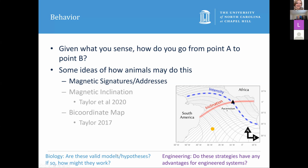Because the way these things are always posed is based on really awesome behavioral data and really awesome animal experiments. These are not easy experiments to do. We can see that animals respond to inclination and intensity. And so maybe from that, you can infer that an animal might be able to use these two properties separately to denote different locations. But that's just a hypothesis. We don't know that for certain, and we haven't been able to identify that.